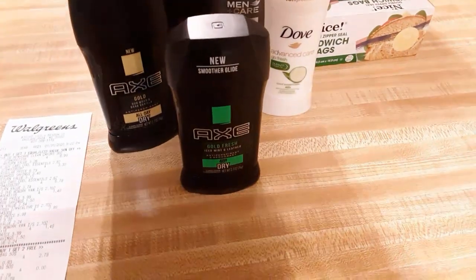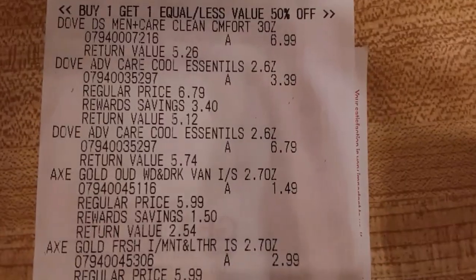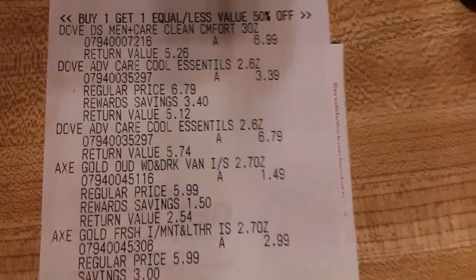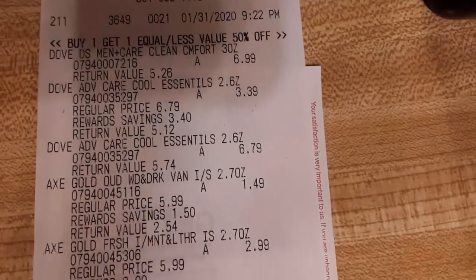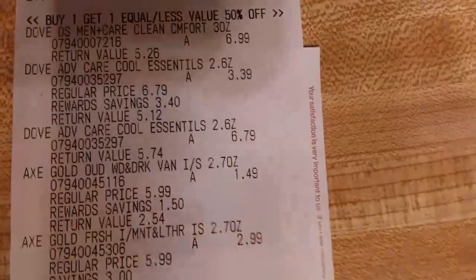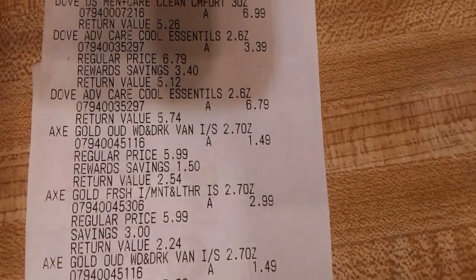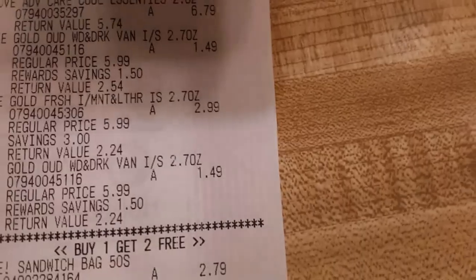However, one of them, because of the way they were scanned in, one of the more expensive ones got marked down instead of one of the other Axes. I scanned the Dove men's first at $6.99, and then one of the Dove Advanced Care that was normally $6.79 got marked down instead of one of the Axe. That was a good added bonus, an extra discount. We had the next Dove Advanced at $6.79, marked down one of the Axe to $1.49. Then you had the other Axe at $2.99, the other one marked down 50% to $1.49.